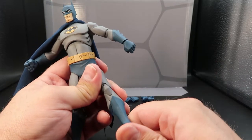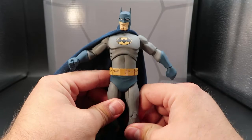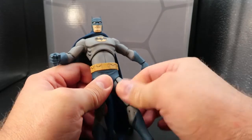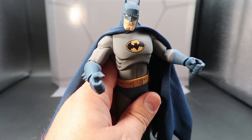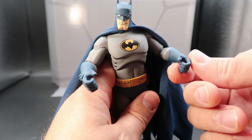So, sorry, it's getting late. I'm forgetting how to talk. And that is pretty much it for his articulation. Did I say he has a thigh swivel? Yeah, he has a thigh swivel. And you can see again cuts in there.